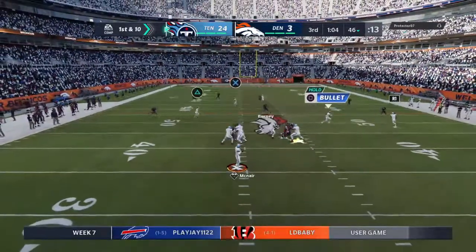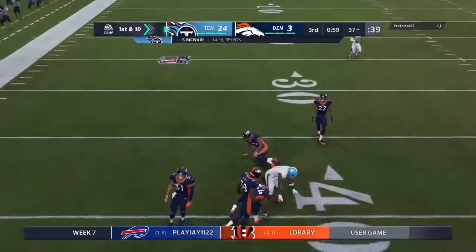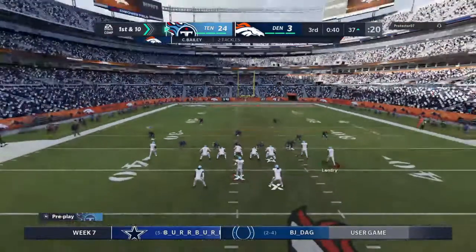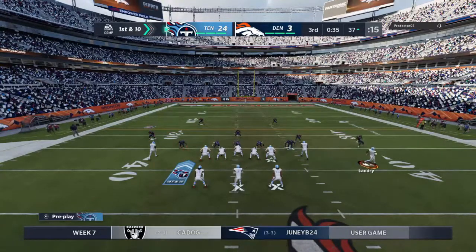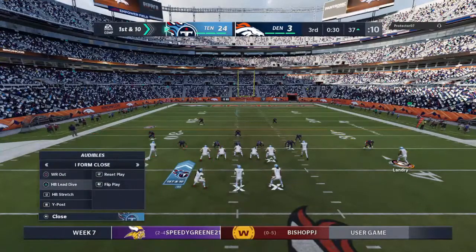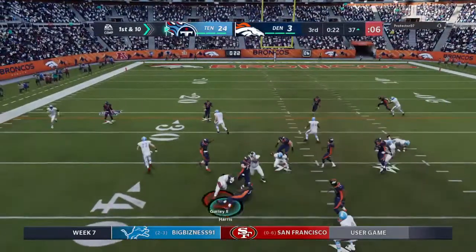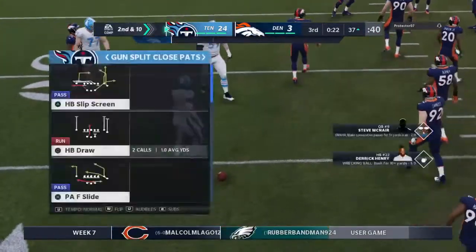Out of the gun, they'll look to throw. Looking left side, and he's got a man. It's Smith. And he is tackled inside the 40, not quite to the 35. Back-to-back receptions for him, and it's another 1st down. Now it's Gurley. And he's stopped immediately there. No gain on the play, and it's 2nd down.